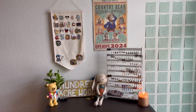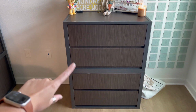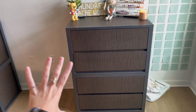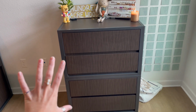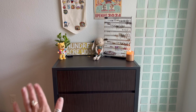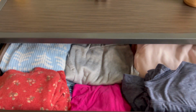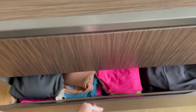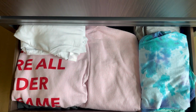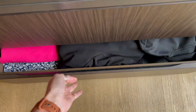I will start over here at my dresser. I do believe that these can come apart into 2 pieces. So if you wanted to put this under your bed, I think you can. I have just always left it as a dresser though, because that way you actually have space to put things on top. This they do give you. I have my pajamas on this top drawer, all my leggings and workout clothes, some extra hoodies and just like lounge shirts, some more like business casual clothes that I don't wear as often.